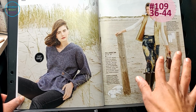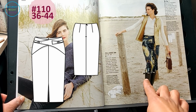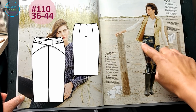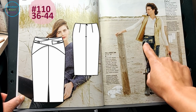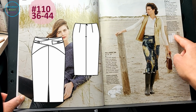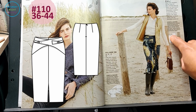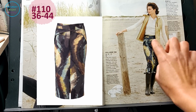And then we have a skirt here, long, slim pencil skirt. Standard issue there, but what makes this one quite different is the wrap around detail at the front, which I have to say, I'm a little bit disappointed that Burda didn't use contrasting fabric so that you can really see how the wraparound belt works. But from what I can tell, it looks like there's a slit, there's a little opening where you thread through the under bit over there, and that sort of creates this.